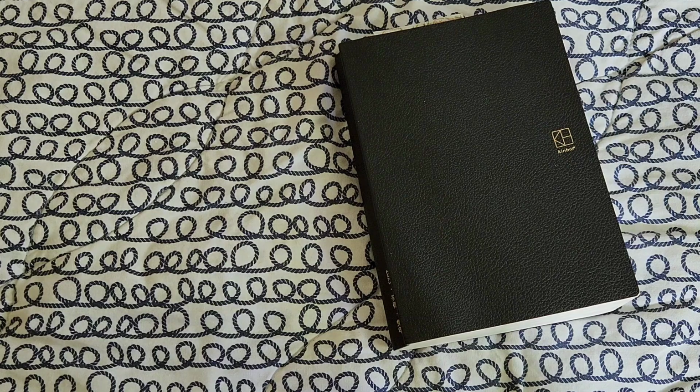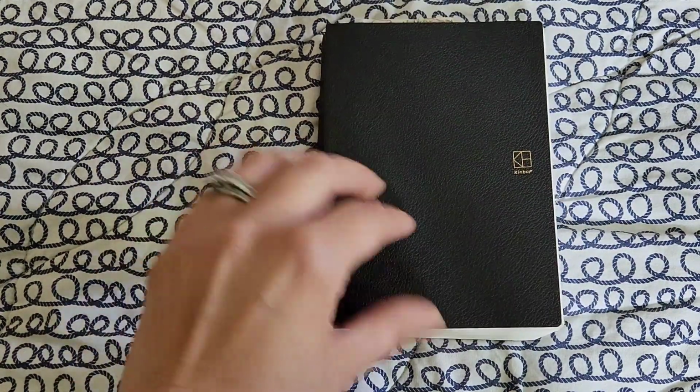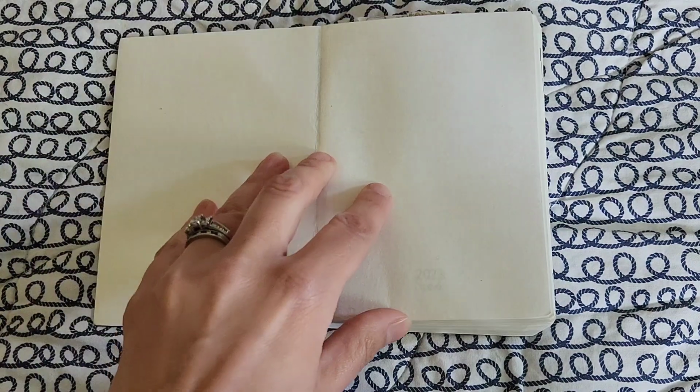All right, we'll see how well this works. My children broke my tripod, so this is the best angle that I can get. Again, this is the A6 Kinbor that I ordered from AliExpress. Did not take very long to get here.